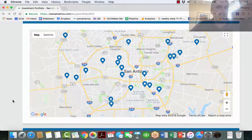And this is also kind of cool because a lot of people will prefer to have a portfolio clustered in a section of town. But other people look at this and say, hey, I'm making an investment in San Antonio. I like the idea of having a sampling across many different neighborhoods and school districts around San Antonio, and you get that with this portfolio.